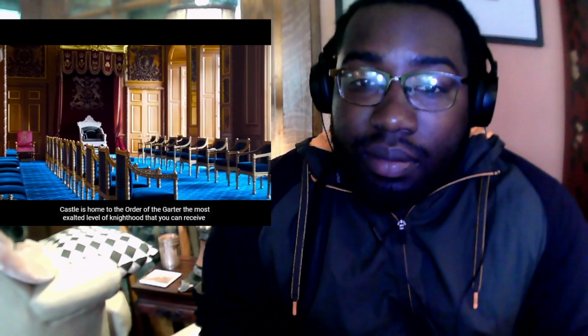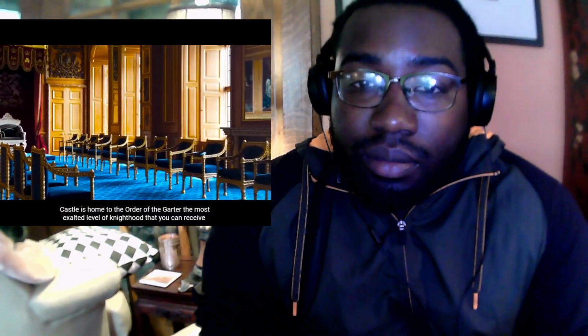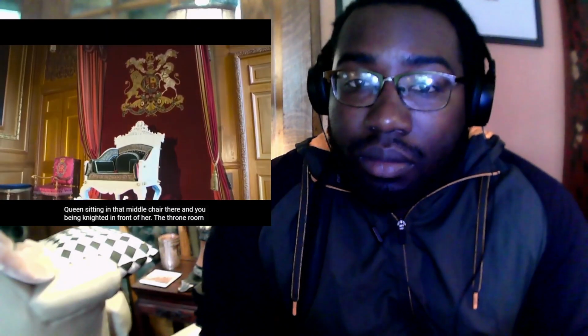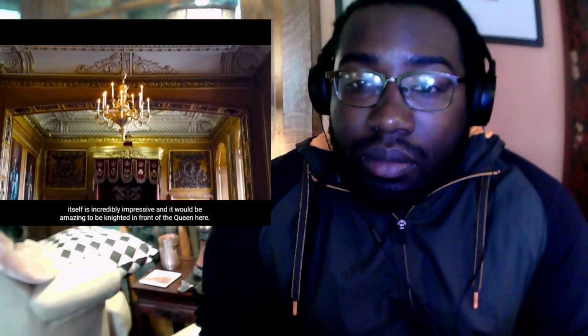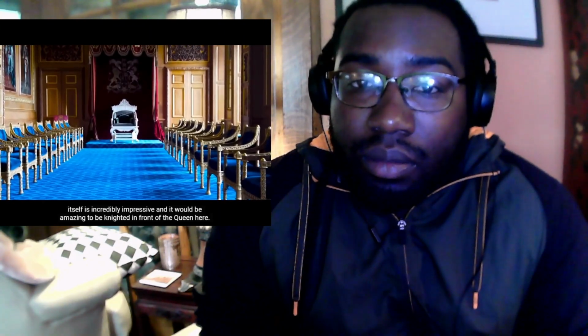Windsor Castle is home to the Order of the Garter, the most exalted level of knighthood that you can receive in this country. And if you are awarded the Order of the Garter, it's done right here, with the Queen sitting in that middle chair there, and you being knighted in front of her. The throne room itself is incredibly impressive, and it would be amazing to be knighted in front of the Queen here.